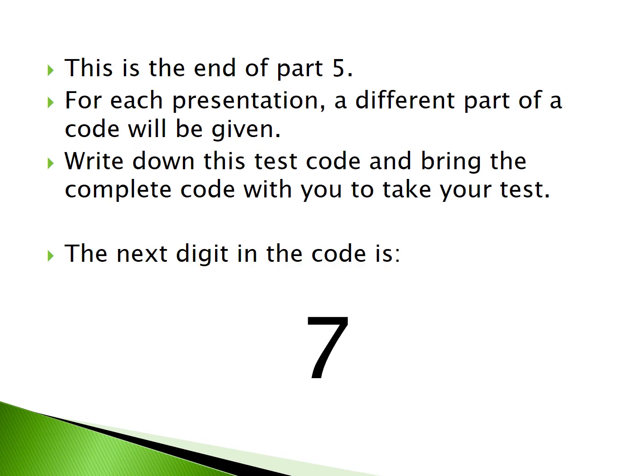This is the end of Part 5. For each presentation, a different part of the code will be given. Write down this test code and bring the complete code with you to take your test. The next digit in the code is 7.